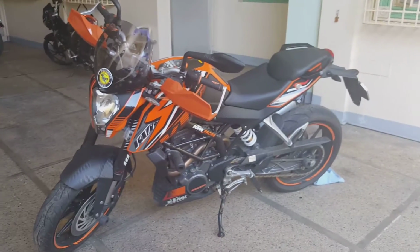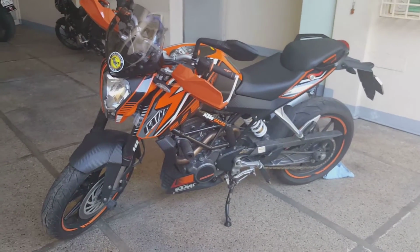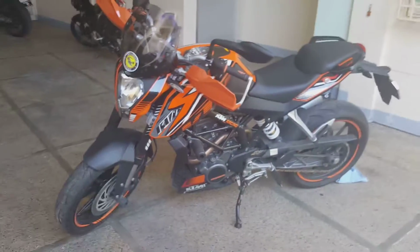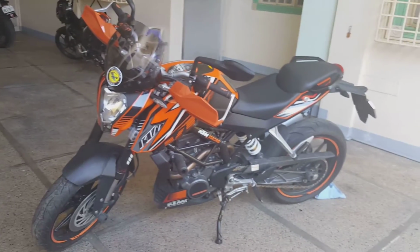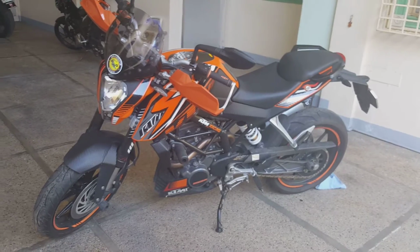I've had the bike for, I don't know, 3 or 4 years now, 12,000 kilometers. I'm still loving it. That's why I have not sold it yet. I have a lot of bikes, and it's hard to have a lot of bikes, but I'm not selling this one because I have not seen a bike yet that would be a good replacement for it. So I like the bike.